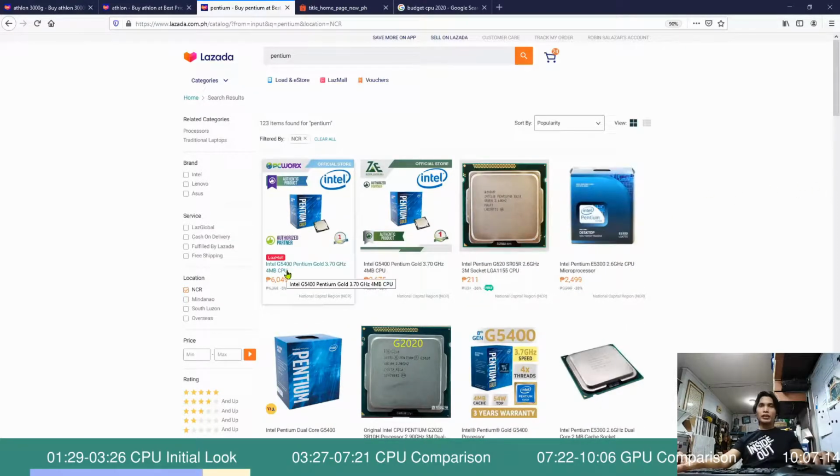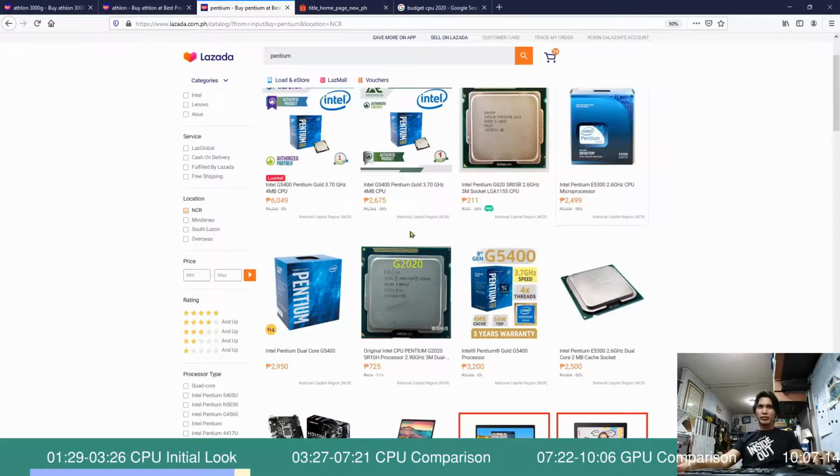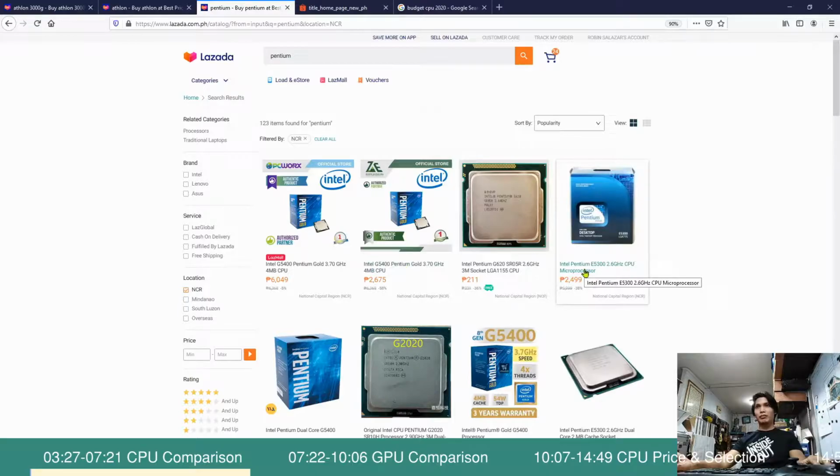So you have the G5400 at around 6,000. Kaso this is probably overpriced. Ito, meron nagbebenta ng G5400 at 2.6. There's a couple of lower models at 2.5. Ito pala. Minsan nakakalito all these numbers and parts. Ano pinagkaiba ng Pentium G5400 sa Pentium E5300? Ano pinagkaiba nun sa i3, sa i5, sa i7, sa Ryzen, sa ganyan.